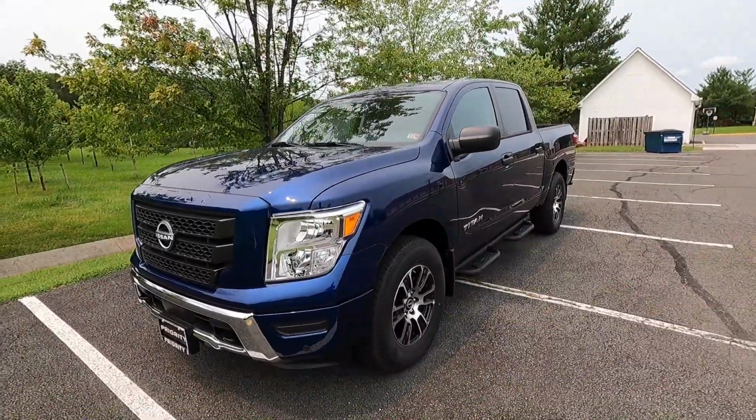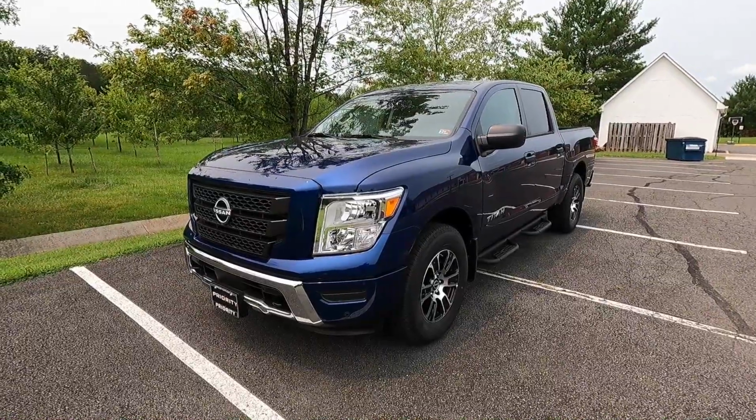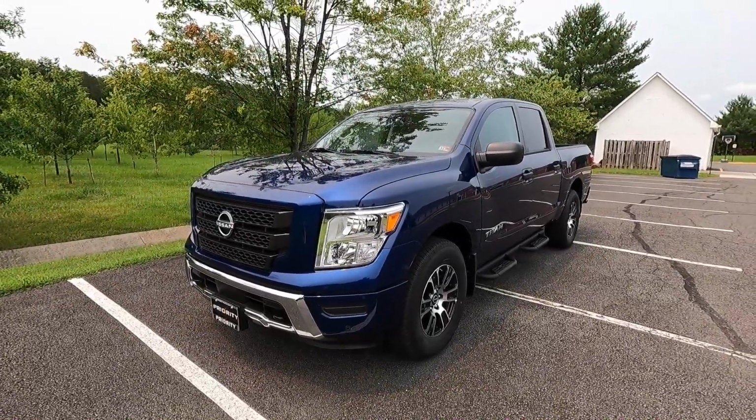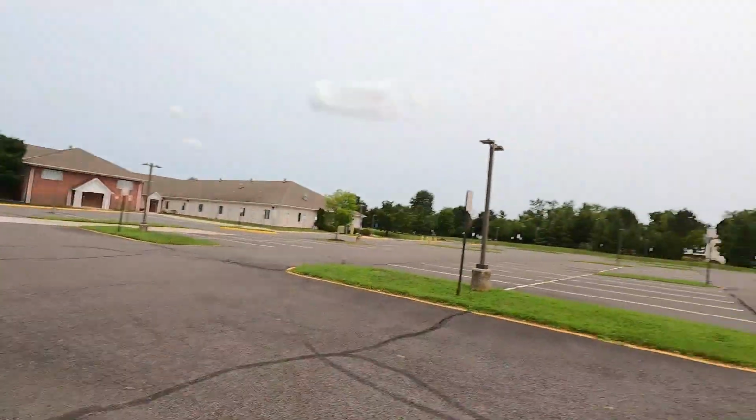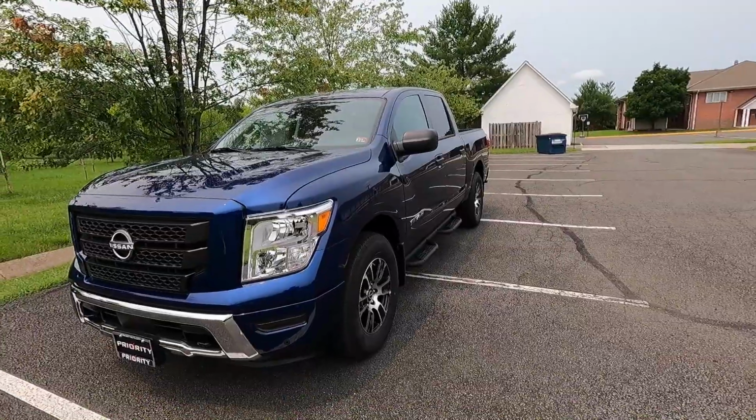Just like I always do, first let's talk about the exterior and the performance. Like I said, this is a 2023 Nissan Titan SV, and this particular one has been painted in one of my personal favorites, the deep blue pearl paint. If you've seen any of my other videos, you know that blue is my favorite color on any vehicle, whether it's a sedan, a performance vehicle, or a truck, and this is no different. I absolutely love this blue here.